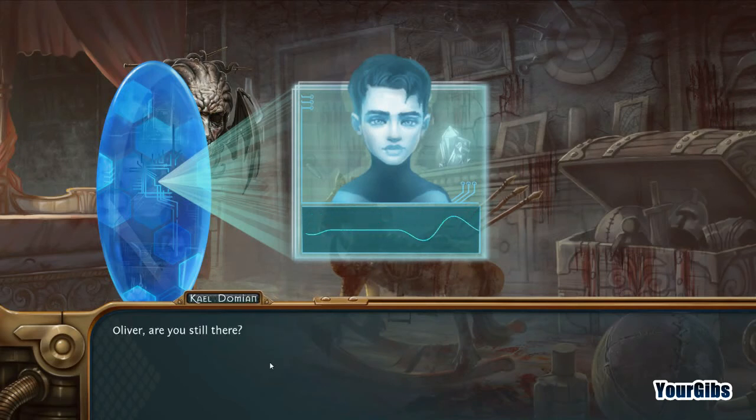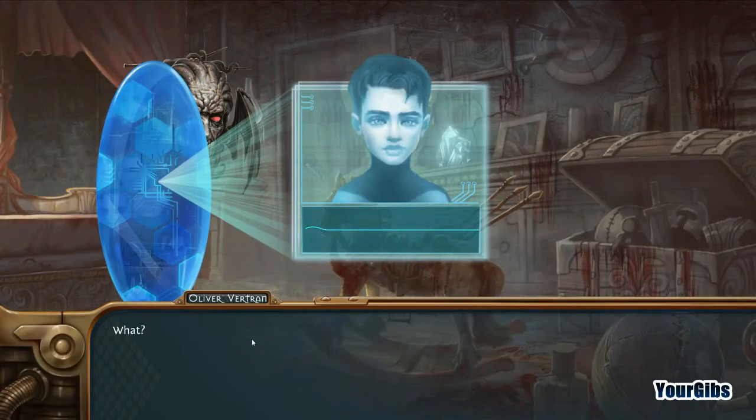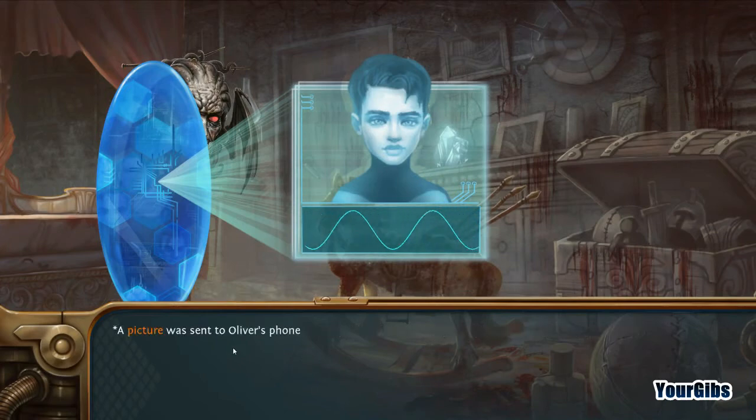Oliver. Oliver, you still there? Yes, I lied to you about the head. Remember I said I found it near the dead beggar's house? Really, it didn't happen that way. What? How? I saw how the woman died. I saw how they killed her. I'll send you a picture. It might help you somehow. Picture was sent to Oliver's phone.